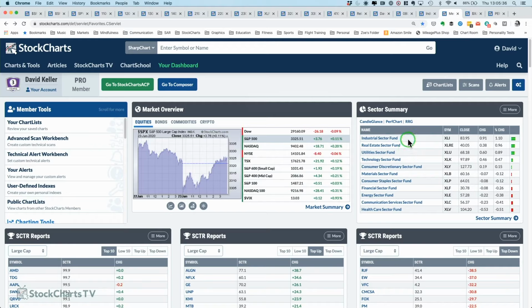Industrials up, number one. A lot of that's the transports, things like airlines that did really well when it feels like travel negativity might have abated a little bit. We'll talk about that in a little bit. Technology also up, outperforming the market notably.